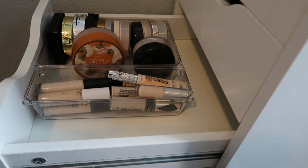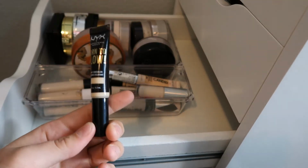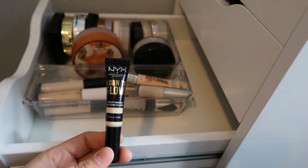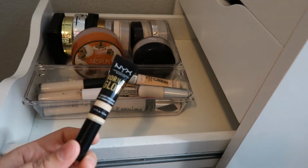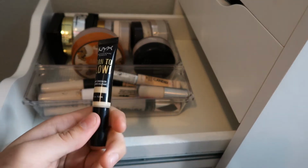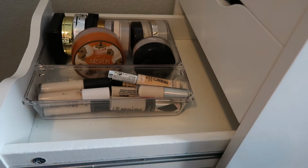So we have 2 concealers left. This is the NYX Born to Glow in the shade Pale. I'm going to declutter this. Even though it says glowy, it is not glowy. To me, it is way too drying on my skin, so I'm going to declutter that. I think my sister would really enjoy this, and we are about the same skin tone, so I think I will give that to her.